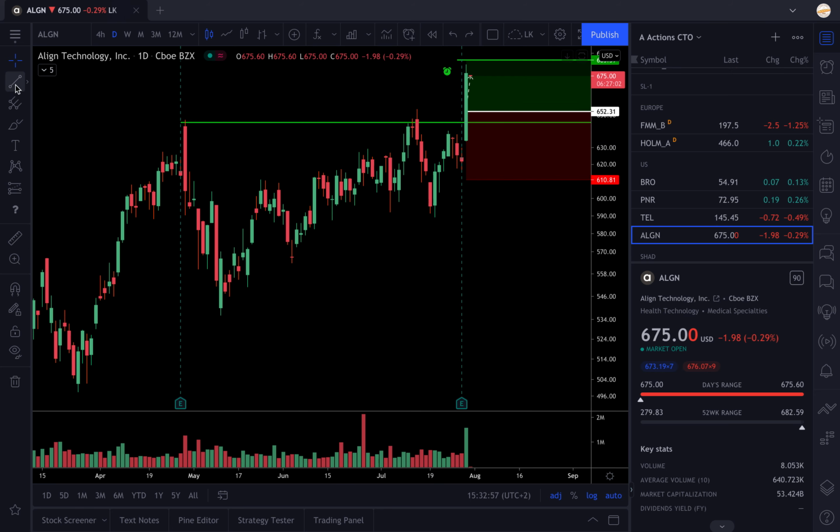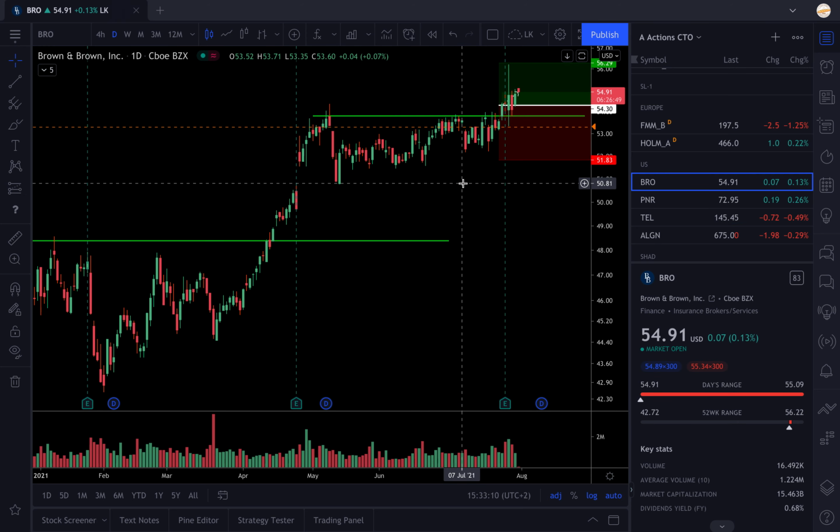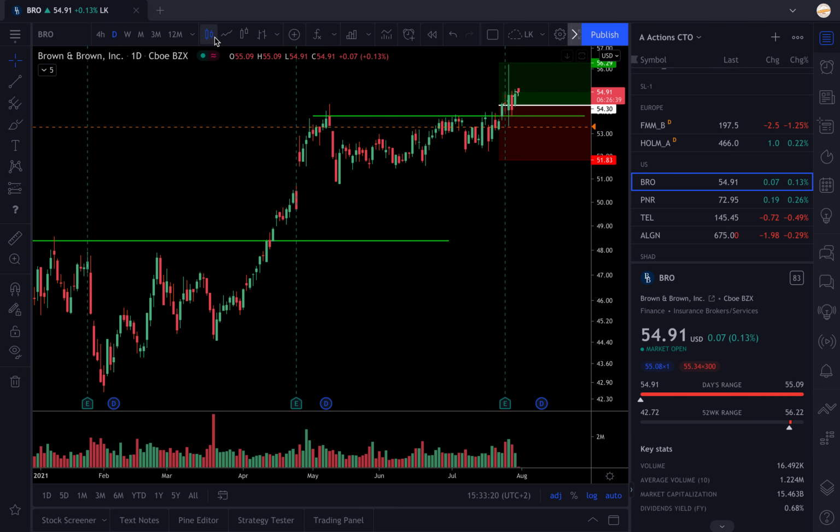And how do you trade that? You put a trigger buy above the resistance and you hope for the price to break, and if it breaks, you are taken in the trade and then you can ride the trend. I applied that to all the stocks that I have right there in front of your eyes. So BRO, PNR, TEL, and ALGN. This is all post-earning announcement drift strategy.